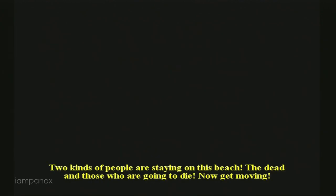Two kinds of people are staying on this beach: the dead and those who are gone.